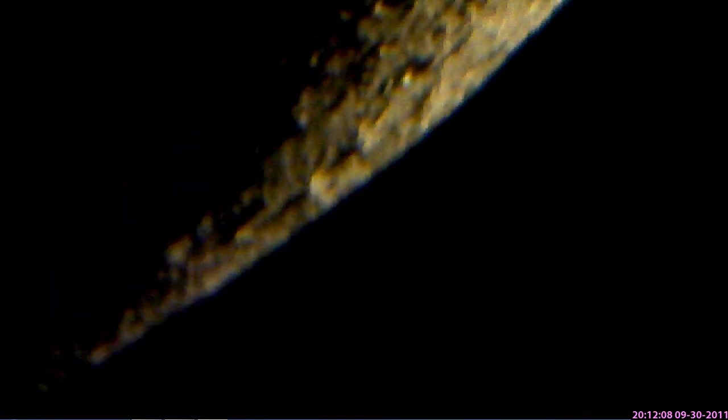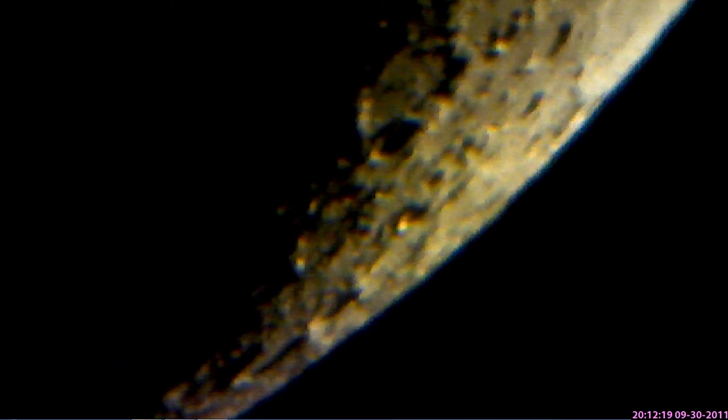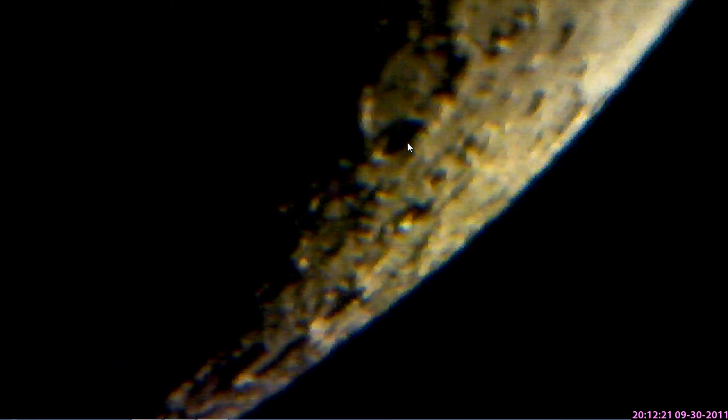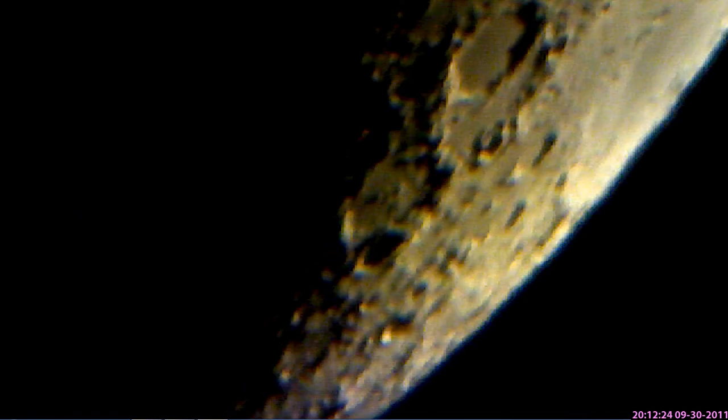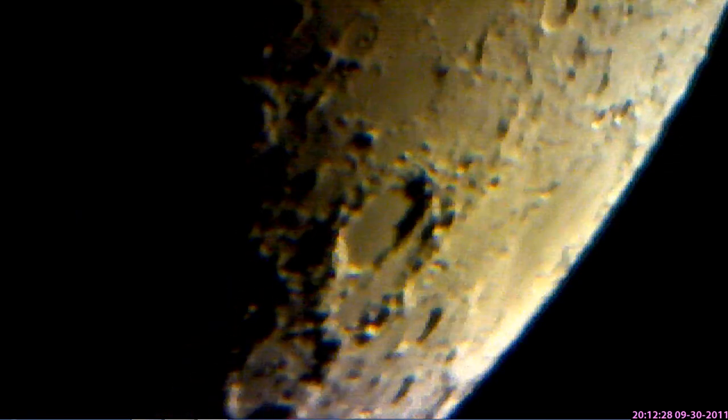Let's see if we can get it back up before we lose it. Controller's funny sometimes. Sometimes with a little luck you see some strange details around these edges. You can just see how it's going in and out of focus. I guarantee you one thing, if I go look at the moon and there's something strange up there, I'm going to bring it to your attention.